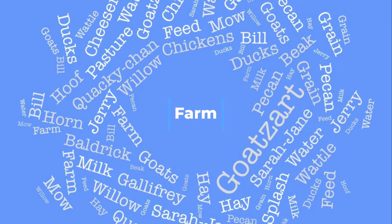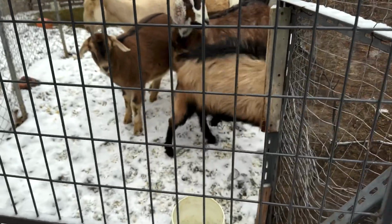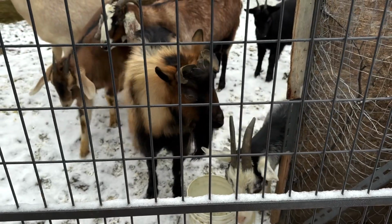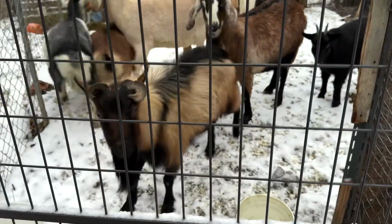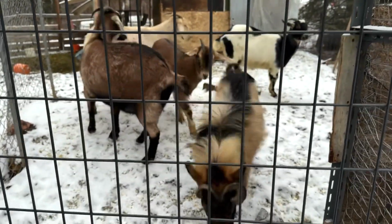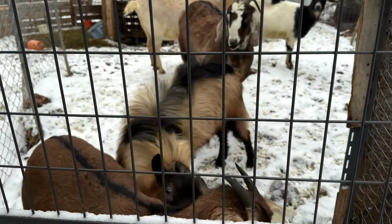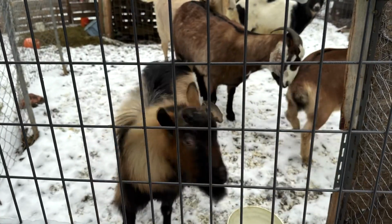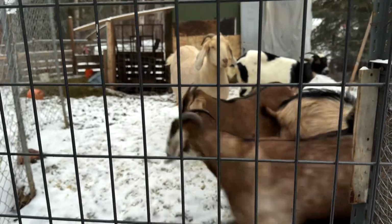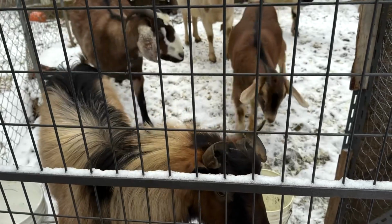Let's start with a farm update. So she's lining up for some food, and he's looking for some of the other, and she's saying no. So I think we're definitely all bred. Well done, Mr. Fraser. Great job. Gonna have some lovely looking babies in a few months. Yeah, they're all saying they're done now. They're all done with you, buddy. You'll be going home soon.